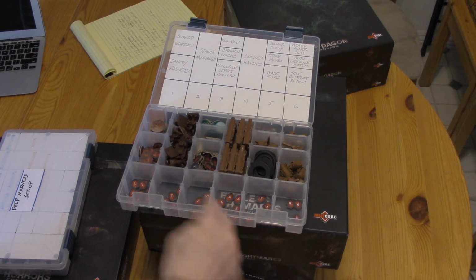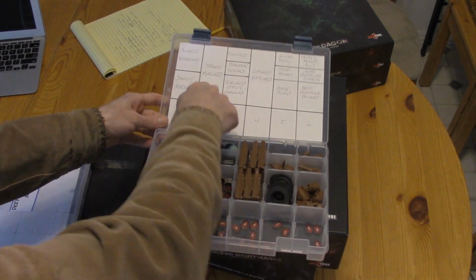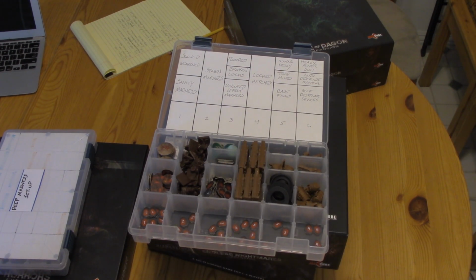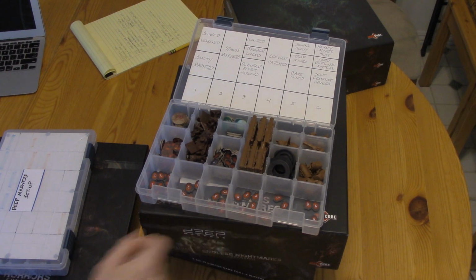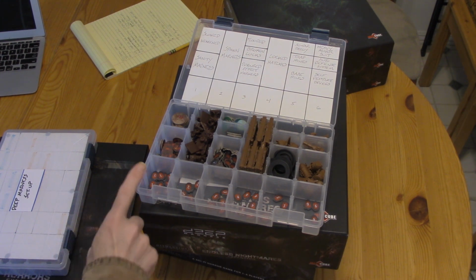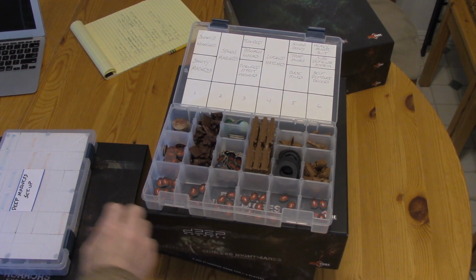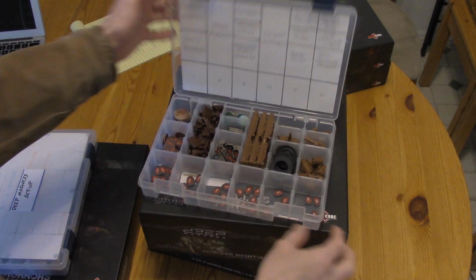All of these things right here, some of these are actually plastic pieces. This key tells me what's what, which isn't necessary here. The things that you need when you're playing, and I've got it organized so that the things I most often have to reach are either intuitive, here's 1 health, here's 6, or easy to reach. These are markers that you'll need very often.